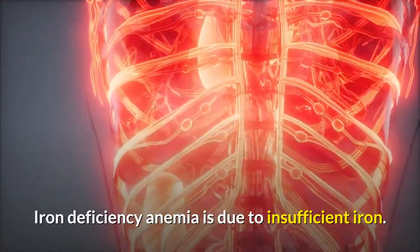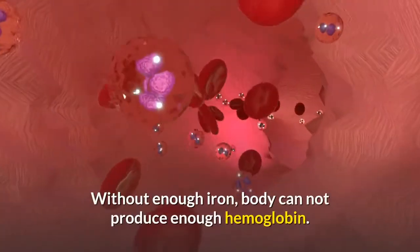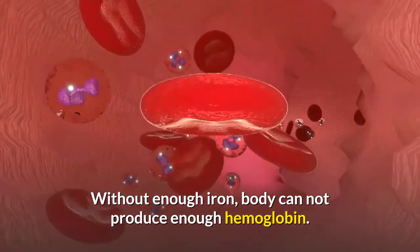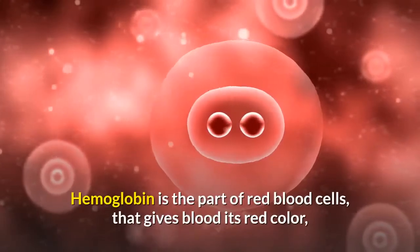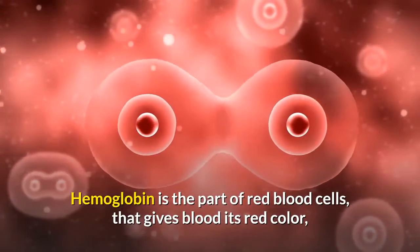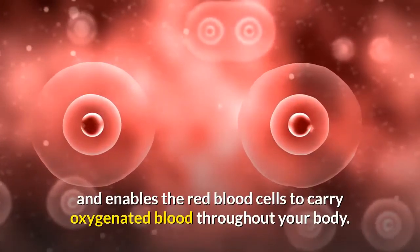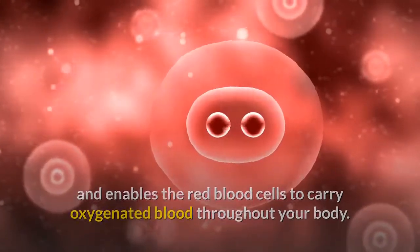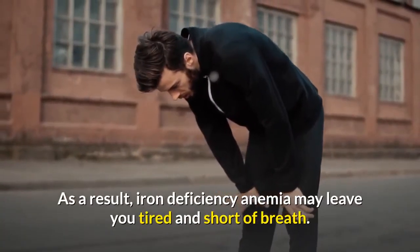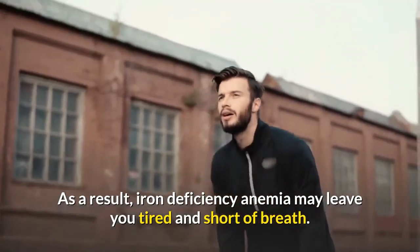Iron deficiency anemia is due to insufficient iron. Without enough iron, the body cannot produce enough hemoglobin. Hemoglobin is the part of red blood cells that gives them their red color and enables the red blood cells to carry oxygenated blood throughout your body. As a result, iron deficiency anemia may leave you tired and short of breath.